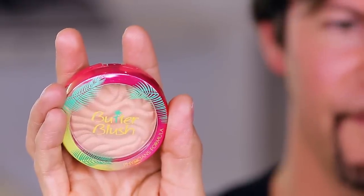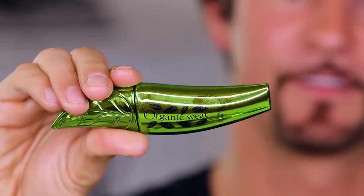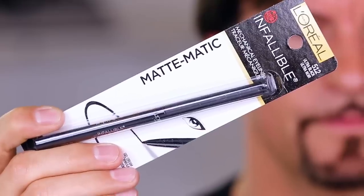I used the same thing with Physician's Formula for the blush. I also got you a L'Oreal Infallible Pro Contour. And I got you Physician's Formula Mascara. Yes, you know that I love that one. You've seen me buy that in Madness Monday so many times. I got 2 different eyeliners, both from L'Oreal. One's the Matte Matic, and another is the Super Liner.